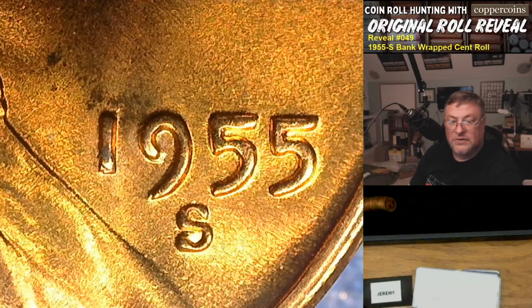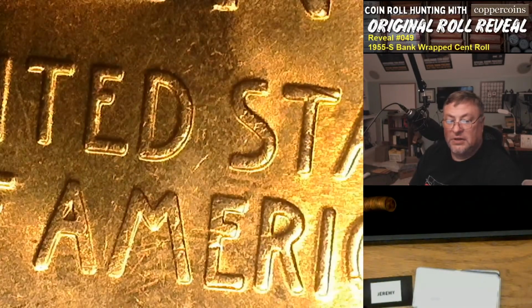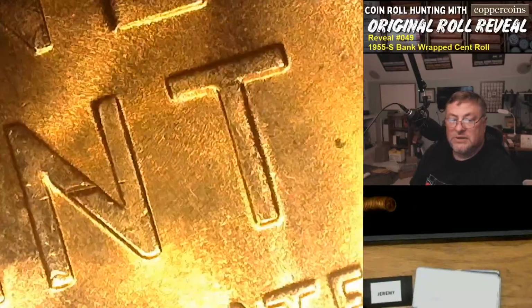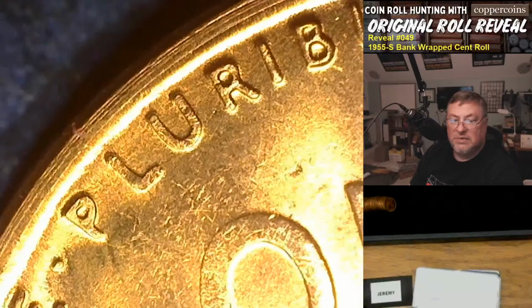Okay, this is the first RPM in the roll. We've got our die scratch coming up off the T. And so we are going to be able to put this one to the side as an RPM for Jeremy. See if we have any markable errors on the other side here. Anything needs to be stopped, explained, discussed. We have a hit on the N in cent, and that's about it.